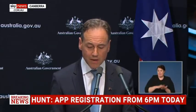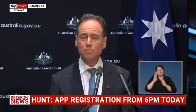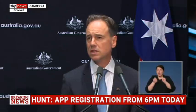In terms of privacy, no person can access what's on their phone. No other person can access what's on your phone. It's also prohibited by law. I've already signed in to law on behalf of the government a Biosecurity Act determination which prevents access, which ensures that the data has to be kept on an Australian server. It cannot leave the country.